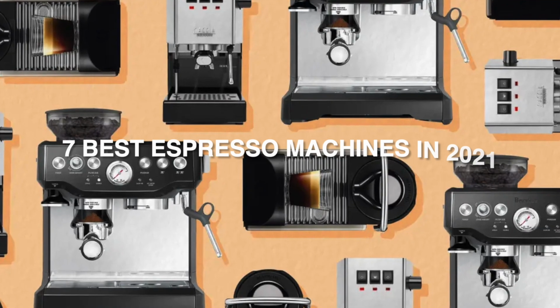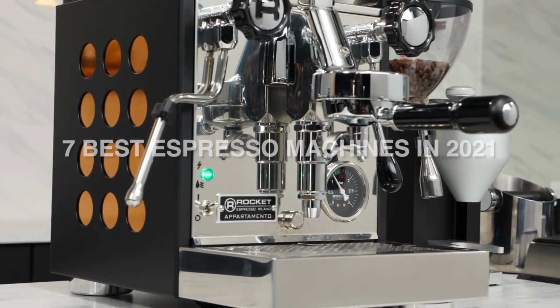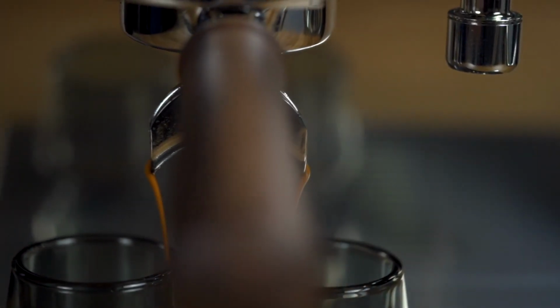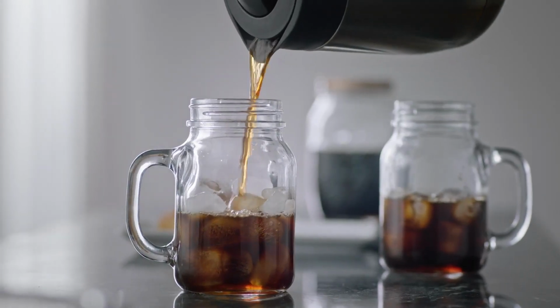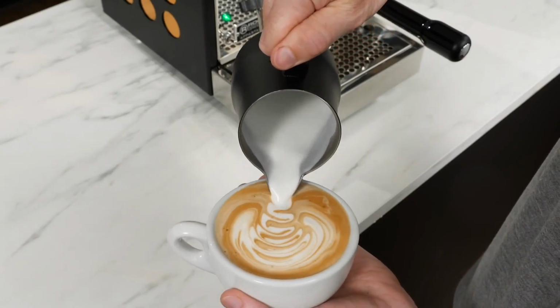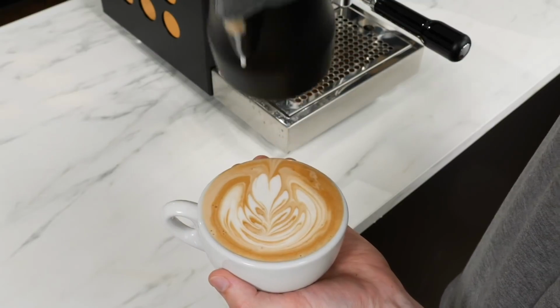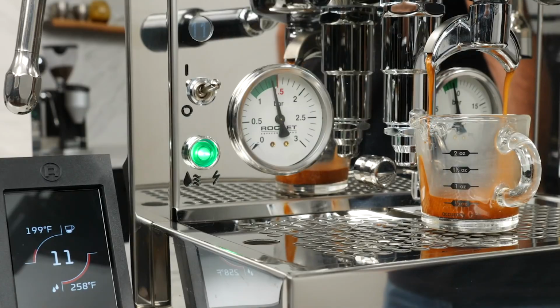Today we will talk about 7 best espresso machines in 2021, according to experts. There are plenty of ways to consume the brewed beverage: hot, cold, over ice, blended, and many prefer it in the form of an espresso, which uses a pressurized brewing method to produce a small, concentrated shot of coffee. Espressos are a bit more complicated to make than a pot of coffee.